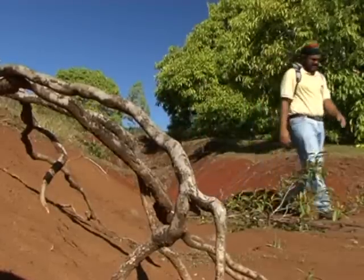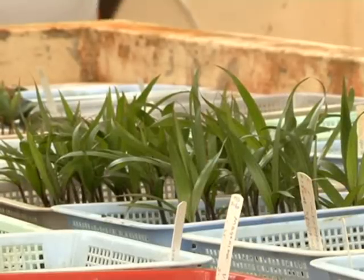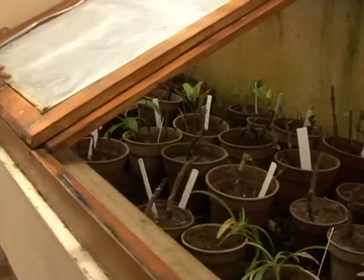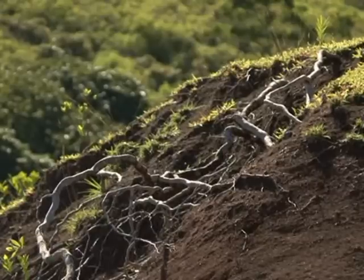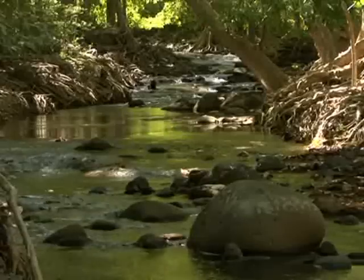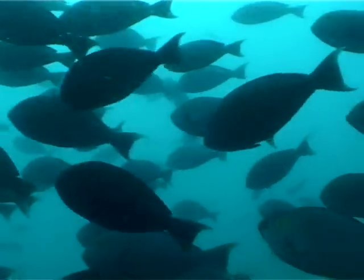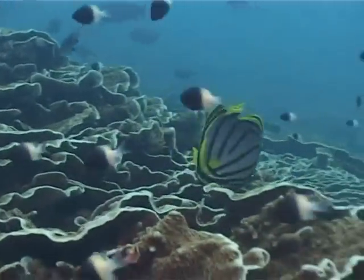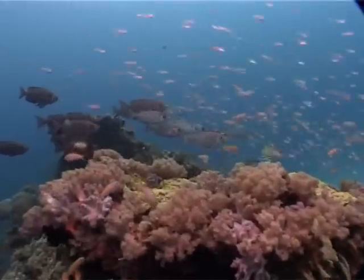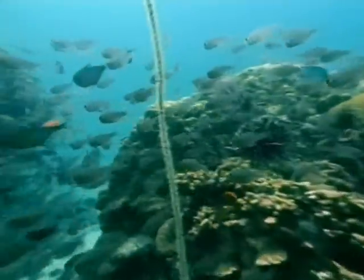In Mauritius, a project to stop river basin erosion cultivates plants which will be planted to stabilize eroded slopes, thereby reducing the quantity of silt that is carried by rivers into the marine environment. Many countries have established community-based coastal management areas and marine protected areas, as well as other types of no-take zones, which provide a refuge for fish to breed and multiply.